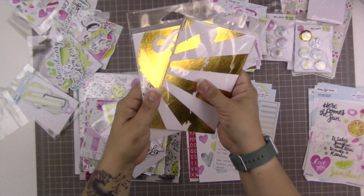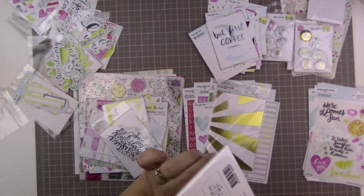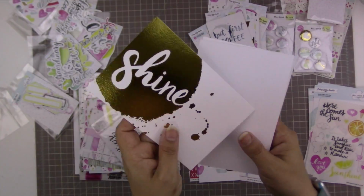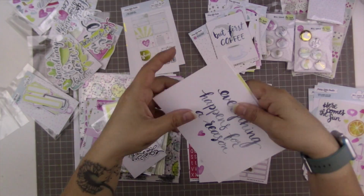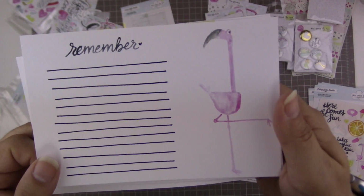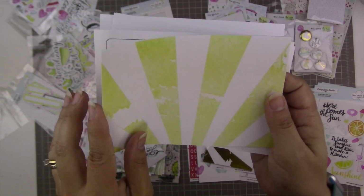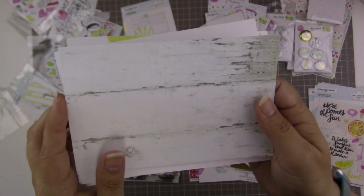Now let's have a look at the very last thing I have to show you, which is 2 packs of 4x6 cards. I don't know what the theme is for these. This one is called Shine Journaling Cards. There are 8 of them, including this beauty. Everything happens for a reason. Remember, with the flamingo. Love you. A frame with the rain in the background. More of those sunset rays. And another journaling page. And weathered wood.